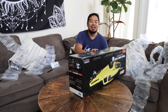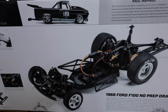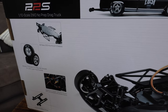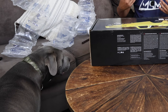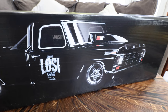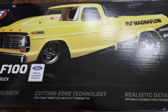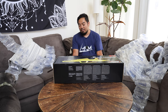I just had my knife. Did I leave it? What? While I'm opening this, I'll show you guys the box panels. This is the Losi drag truck. It is a brushless, ready to run truck. It does not come with a battery and charger. However, it does come with everything else and it is brushless. So you should, in theory, be able to just throw batteries in the remote, a battery in the car, and go ripping. It's got these beautiful paint schemes, the Losi Garage paint scheme and then the yellow MagnaFlow paint scheme. I got the MagnaFlow paint scheme, but I'm trying to get a couple of both colors.